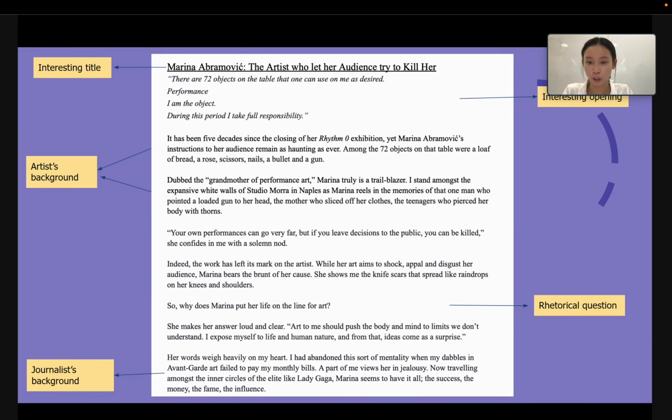Beautiful rhetorical question, which is very provocative, right? Why does she, truly, put her life on the line for art? So it's really important to have these evocative, provocative rhetorical questions in your feature article. Why? Because it evokes thought within the readers as well, and therefore it makes the reader or your marker much more engaged in your feature article. Hopefully that starts to make a bit more sense.